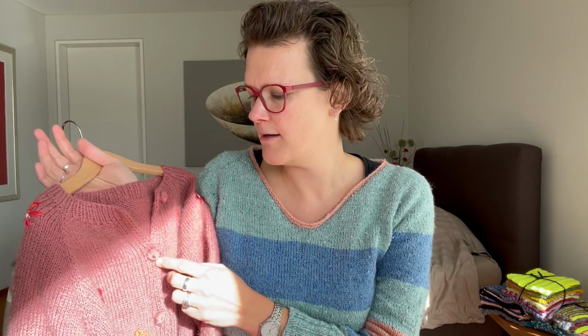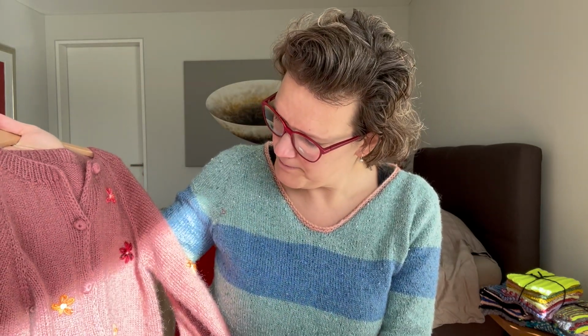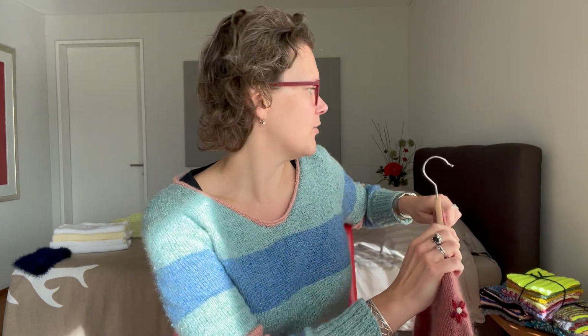You make buttonholes already while you knit. So your buttonholes are set, and then you crochet your buttons and you sew them on the right spot so you can put them in the hole. And so, finished object, really happy, not just me, but also my daughter. She was wearing it all day, the last couple of days, so I guess she's happy with it too. But now it's time to block and make it even nicer. I have 2 items to block, so that's a job for this afternoon or tomorrow.